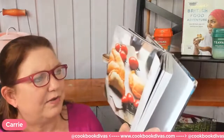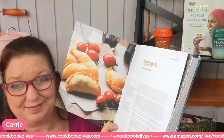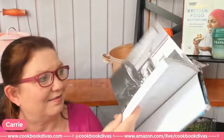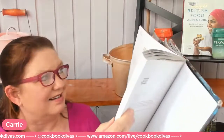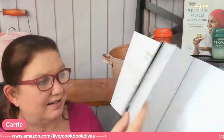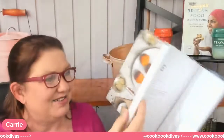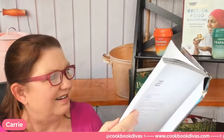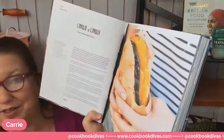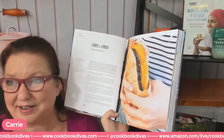Here's a recipe for panzerotti, otherwise known as fried dough pockets. I would eat the heck out of that. Here is polenta chips. I've had those before. They're very good, but you want to eat them hot. Don't want to get them cold. Fried mozzarella balls. We've all had those. Yum. Here's a chickpea pancake with eggplant. That's interesting. I've never seen a recipe for that one before. I don't know if you guys have.